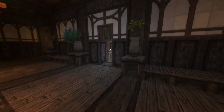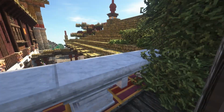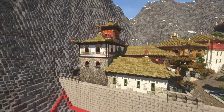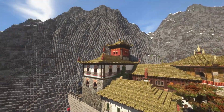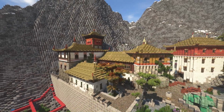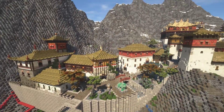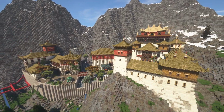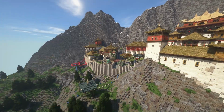Let's then move back down, shall we, or back out, I guess, and just get a nice overview of everything we did today. So we did all these buildings here, a lot of different levels, heights, which adds a lot to this, and the same colors as the rest, and it all ties in pretty nicely, I think. So overall, very happy with today's episode.